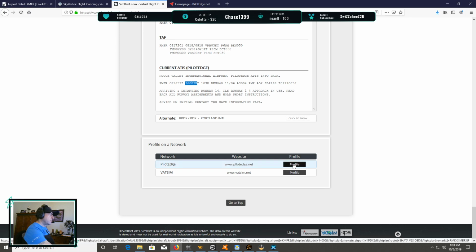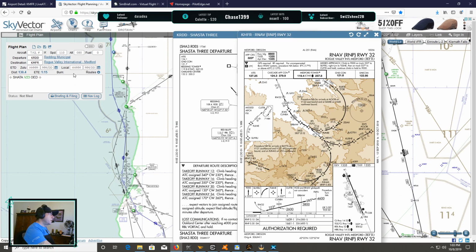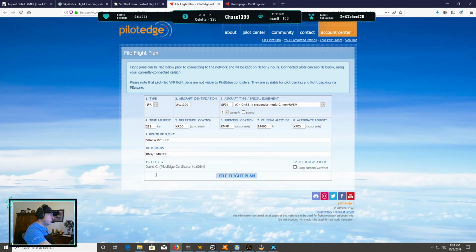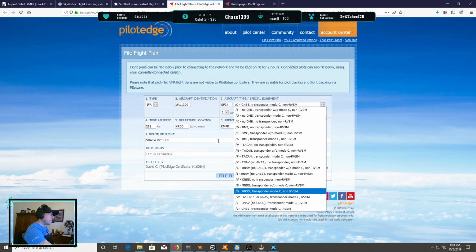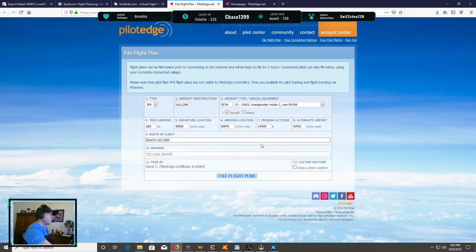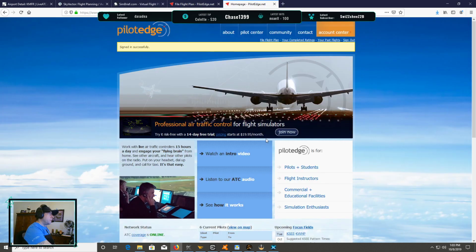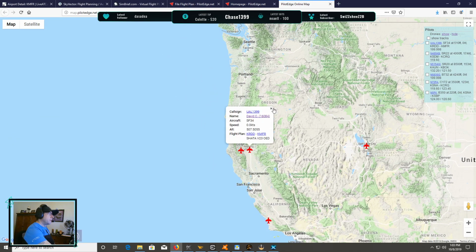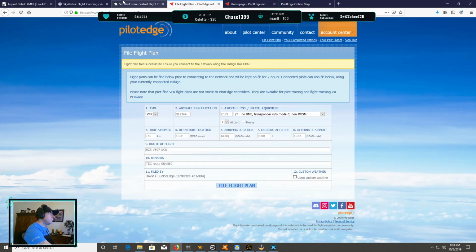So we'll go to PilotEdge, and we're going to follow this generic airway and see if the controller gives us that. So we'll come up here. We'll follow that flight plan, 14,000, alternate PDX. Slant Golf for GPS. If you're in an airliner, it would be Slant Lima. And this is a turboprop M-class aircraft. So we'll file the flight plan. And then we can come to the live map. And here we are. It's filed, so everything's good there. So flight plan is filed.